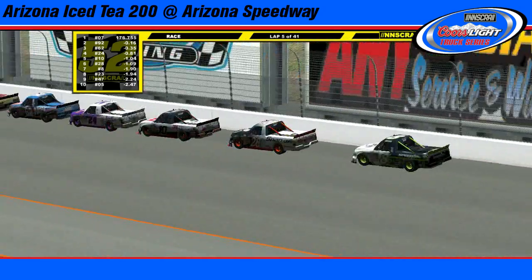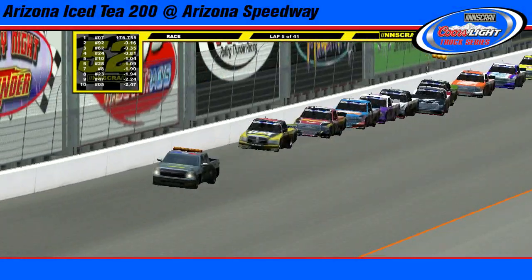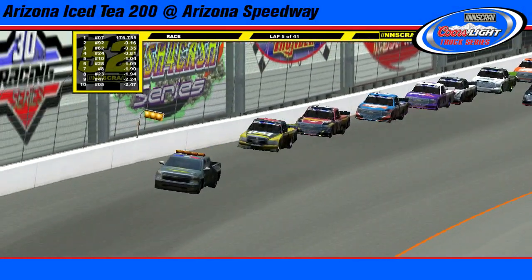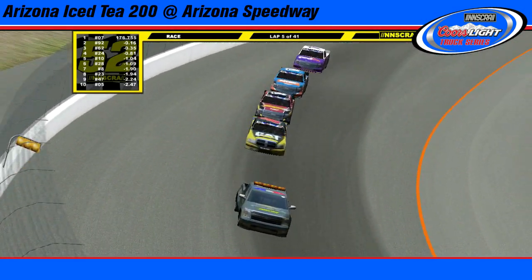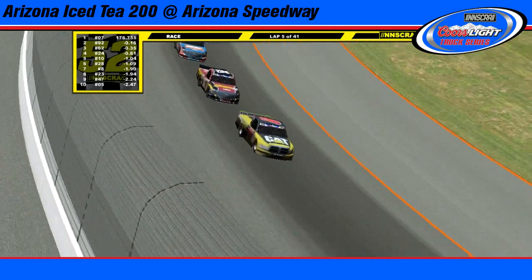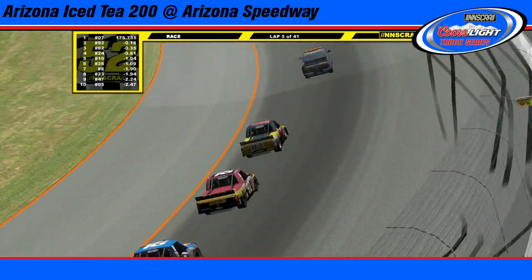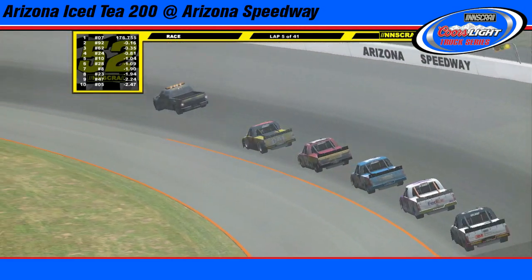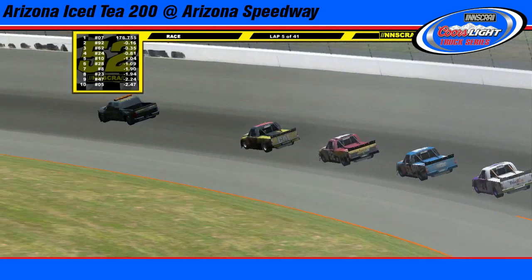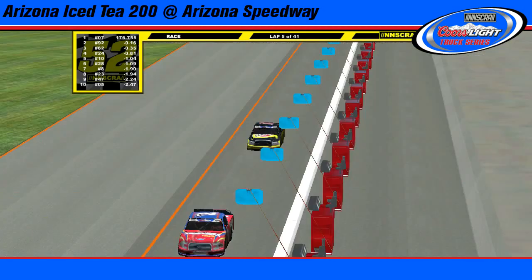I believe we're under caution. Yes, we are. First caution of the day takes place here, and it would have been back on lap 4. I thought I saw the caution lights on, but I wasn't 100% certain, so I didn't say anything. Oh yeah, we had a wreck there in turns 3 and 4. It started in turn 3 and developed over to turn 4, and I'm seeing some black smoke lingering on the apron, which means that someone is probably out of this race.